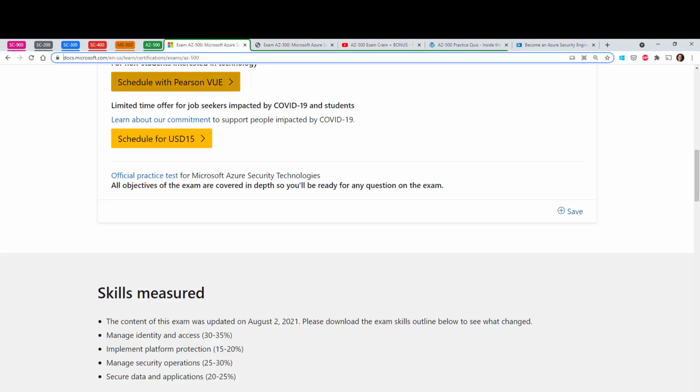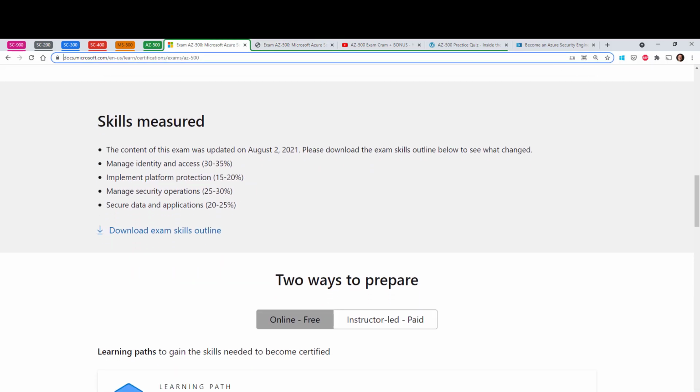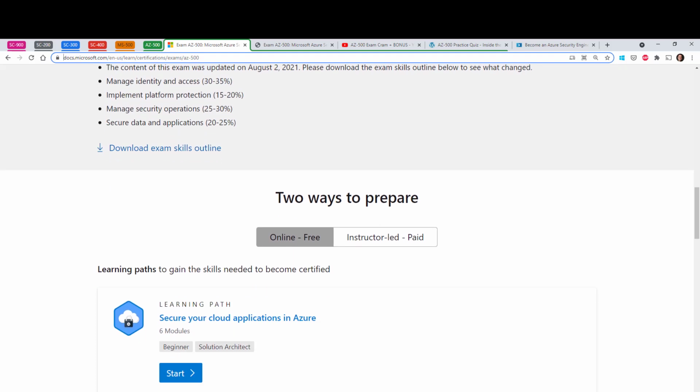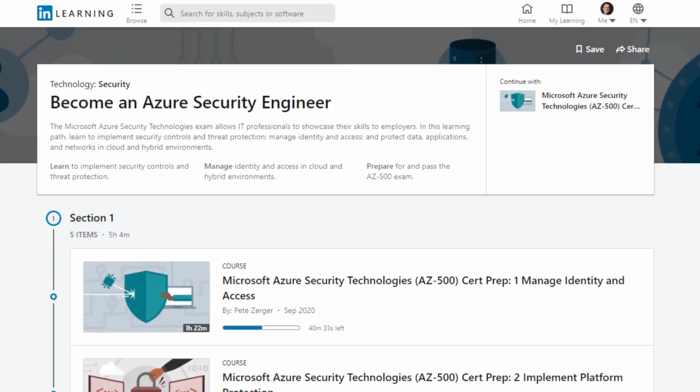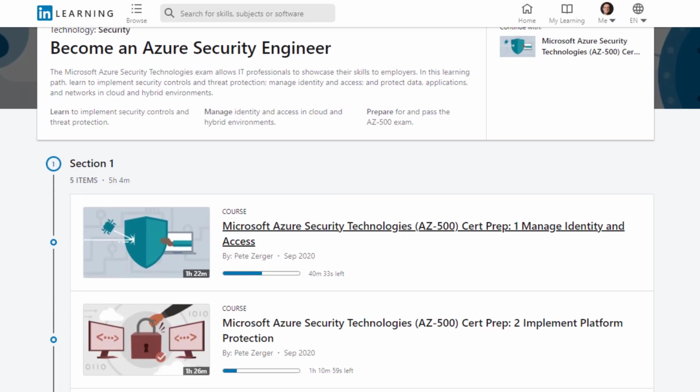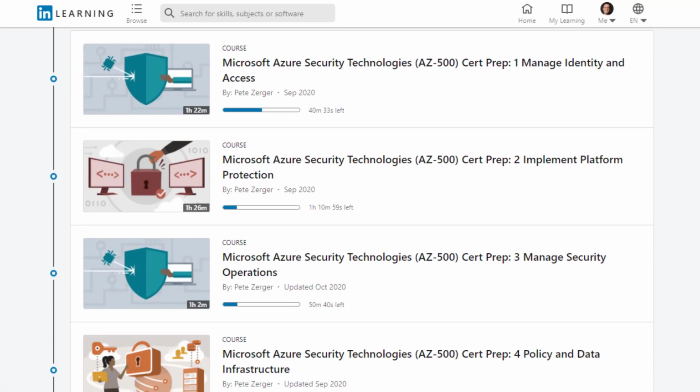So the MS Learn free learning is going to be very important for you because this is how you're going to get some free access to some Azure spend through the Azure Sandbox. But also, if you pop over to LinkedIn Learning, you'll see that we have a Become an Azure Security Engineer series over here. I have a 5-course series here. It basically maps to one course for every objective domain. We have that last objective domain broken into 2 courses because originally it was quite large.